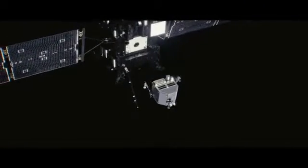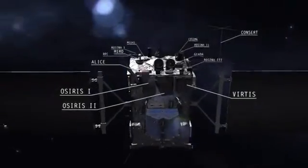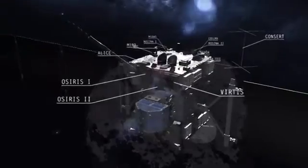Rosetta has transformed our understanding of cometary science. It was the first mission to orbit a comet, the first to land on a comet. And since its arrival at Comet 67P on the 6th of August 2014, Rosetta's 21 instruments, 11 on the orbiter, 10 on the lander, have been busy.